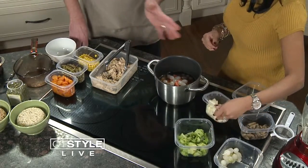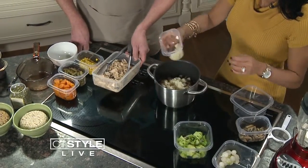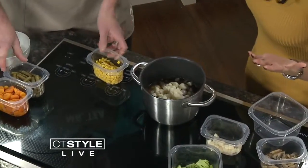I don't love broccoli. Well, then we're going to leave the broccoli out. Potatoes? Potatoes, yes. All right. Well, that's a great idea for leftovers. Yes. All right, and then I'm assuming you just have to heat this all up? You just have to heat it all up.